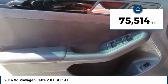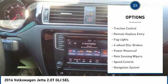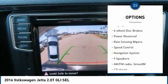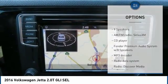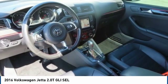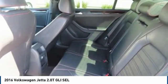Here are some of this vehicle's great options: electronic stability control, alloy wheels, brake assist, traction control, remote keyless entry, fog lights, four-wheel disc brakes, power moonroof, rain sensing wipers, speed control. Wouldn't you look great in this vehicle? Stop in today and see for yourself.